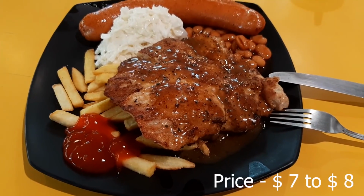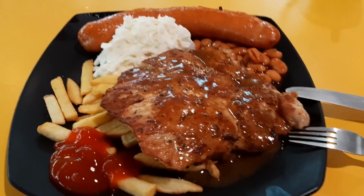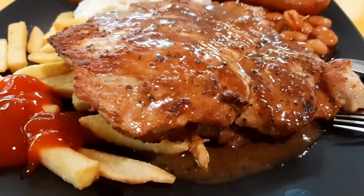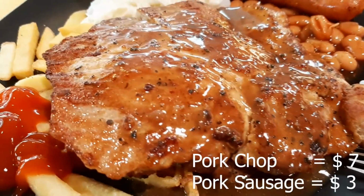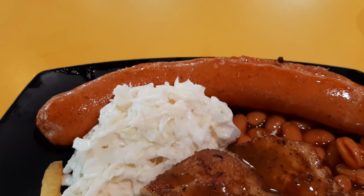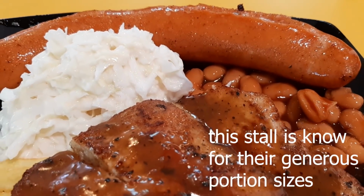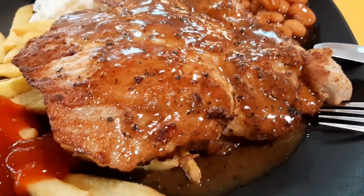And you can also add in sausage for $3. And here what I ordered now is actually the pork chop, which cost me $7 with an additional sausage for another $3. And look at the size. This is just the top portion of the pork chop. Underneath this pork chop, there's another pork chop which is around 3/4 of that size.